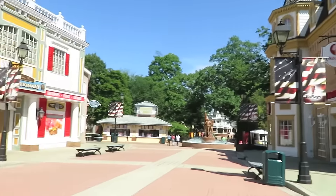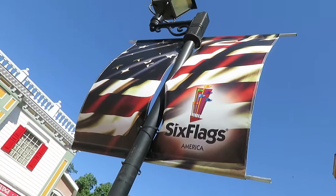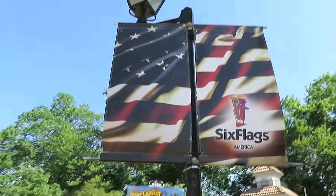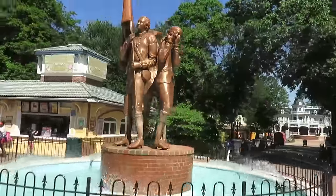And check it out, there's nobody here. So I'm here for the Gold Pass entry, and there's nobody here. Check this out. They got these new banners, which I really like. They look awesome. It is perfect weather here for Six Flags America. And we're here at the main entrance, Main Street. They have this really cool fountain here, and then a screen with some ads on it.